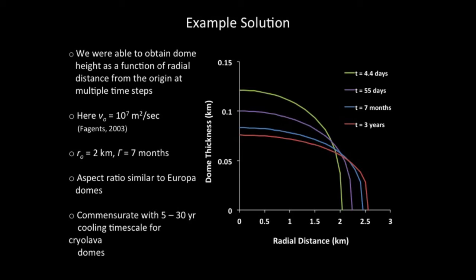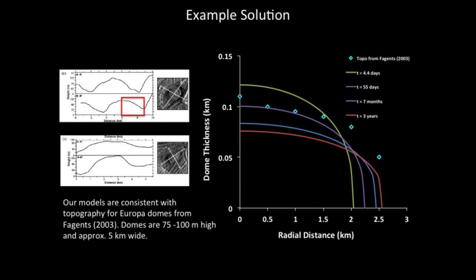We see that the final profile after 3 years is pretty similar to the profiles of these domes that I showed you in this image. The final profile is about 80 meters high, about 2.5 kilometers in radius. That's great. We love math. We can do math. But what does that say about planetary science? How does this final profile in the red after 3 years stack up against topography that we got from the Galileo mission? Well, it's consistent with the topography, but not a perfect match, and that's why we call it science.